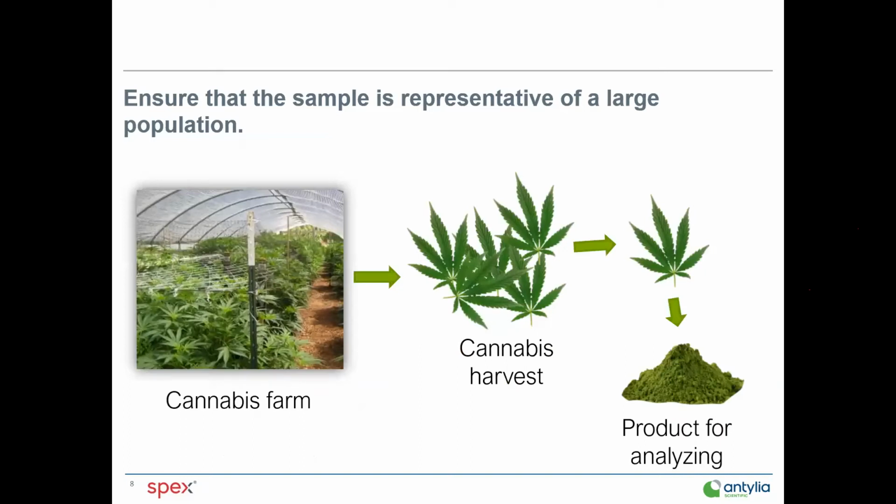When collecting samples from a larger whole, for example, a farm, it's important to ensure that the population is represented accurately. You don't want to just grab the leaves from one plant. You want to make sure you grab from different portions of the harvest to make sure that it is an overall representation of that.